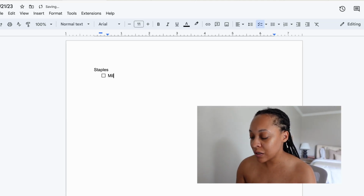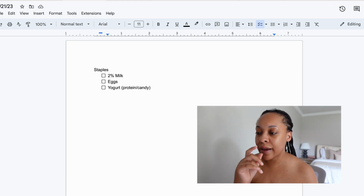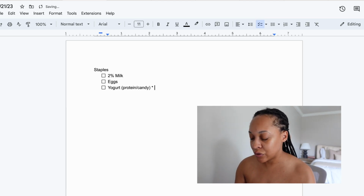So I do need milk. I get 2% for my son. Eggs, obviously. And I'm just gonna put yogurt. I get the yogurt that has protein in it, but my son also gets his candy yogurt. And someone left me a good tip: I can buy vanilla yogurt and add M&Ms to it. So that's probably what I'm going to do.